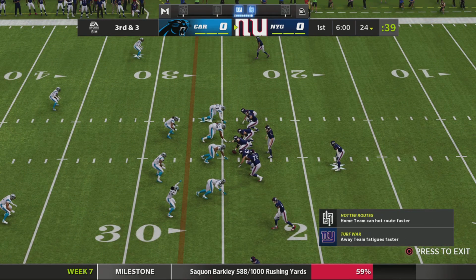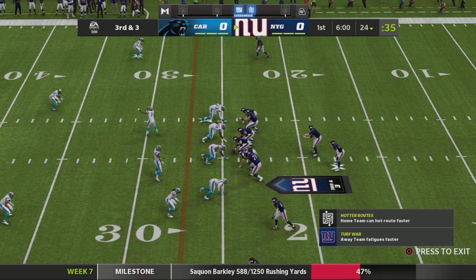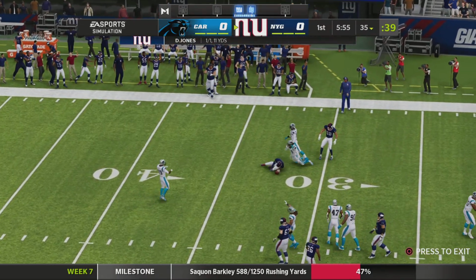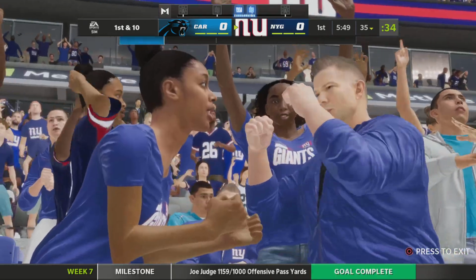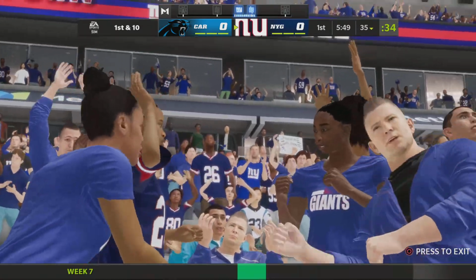The Panthers turn to their nickel set here as they get ready for third down. Throwing Jones. Finding Sterling Shepard for his first catch. Jones and Shepard with a connection there for Giants first down. That's a pretty good throw on the goal route there. Third down, and they pick up the first.